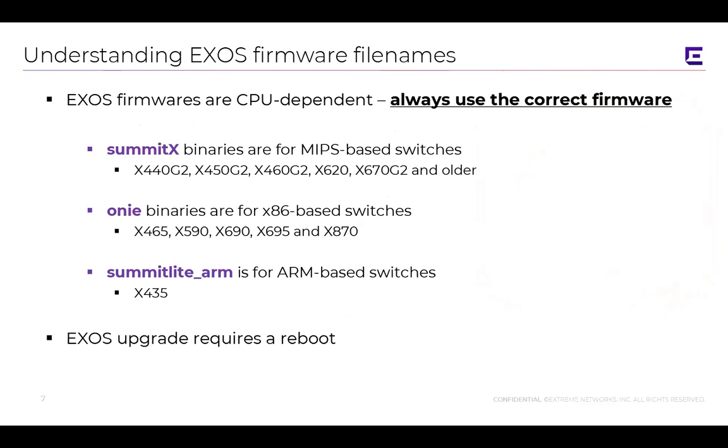But before we go that way, as a reminder, there are different images for different switches, as you can see on the slide, and you should always use the proper image for your device. Do not try to install the ONIE image on a Summit X, for example, or vice versa. Of course, the switch should take care of your fault, but it's better not to do so.